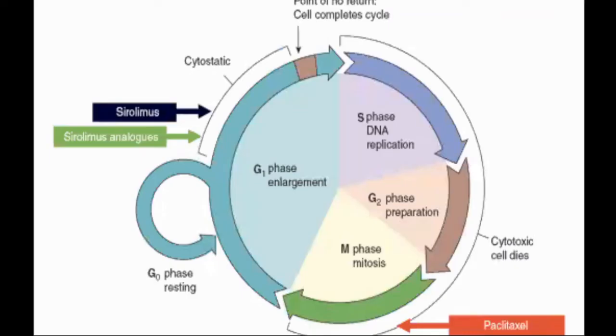So this diagram shows the cell cycle showing the mechanism of action of sirolimus and its analogs, which primarily acts on the G1 phase, and paclitaxel primarily affecting the M phase. The two most clinically effective classes of agents are the rapamycin analogs, or the Limus family of drugs, and paclitaxel. The principal mechanism of action of rapamycin, also known as sirolimus, and its analogs, which include zotarolimus, everolimus, biolimus A9, novolimus, and amphilimus, is to inhibit the mammalian target of rapamycin, mTOR, which prevents cell cycle progression from G1 to S phase.